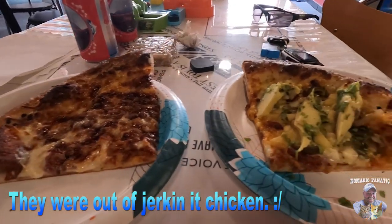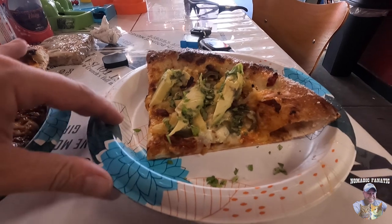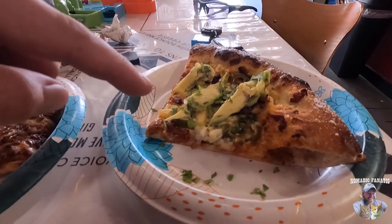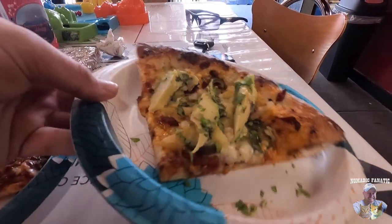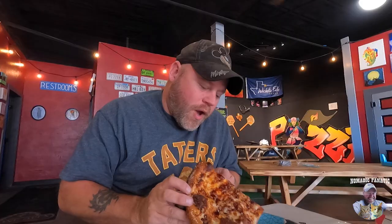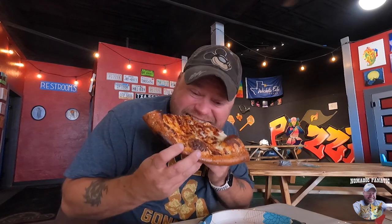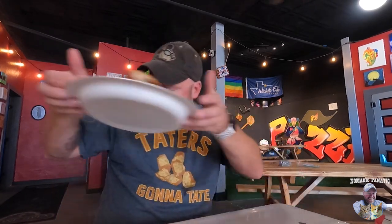I'm gonna try something a little different. Yeah, that's avocado on that pizza there. There's also peppers, there's onions, but this is one of the ones that they're also famous for, and I'm gonna try it. Okay, the barbecue sauce on this one is very potent and strong. Holy ground. That is freaking delicious.